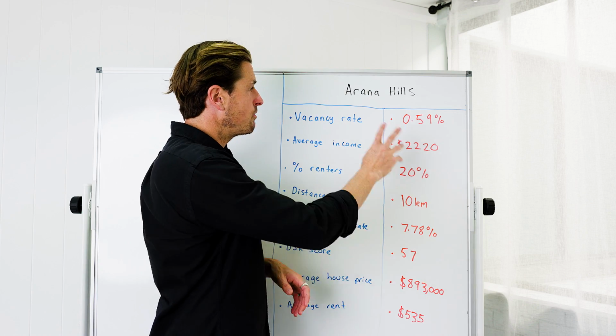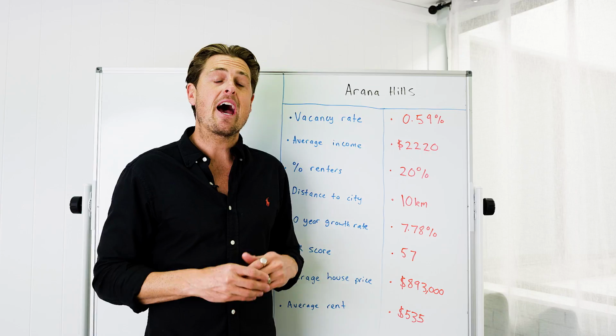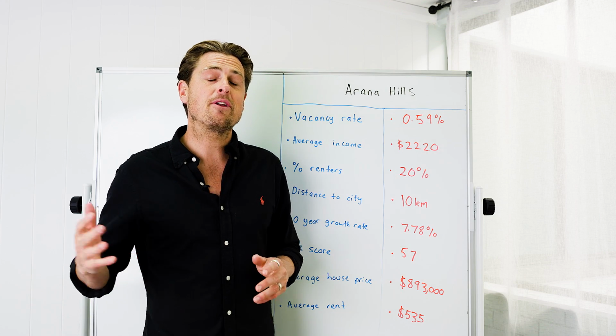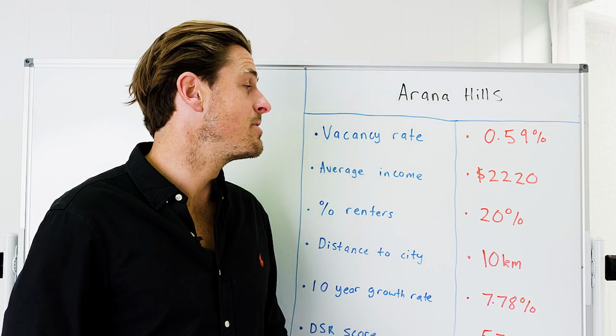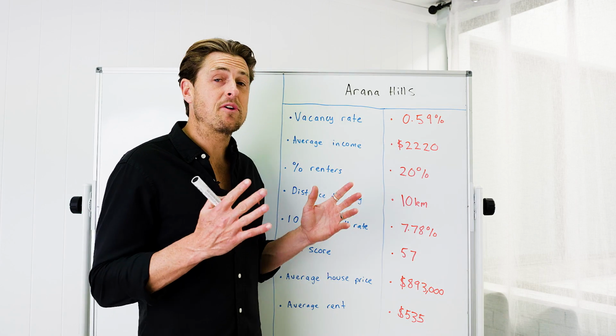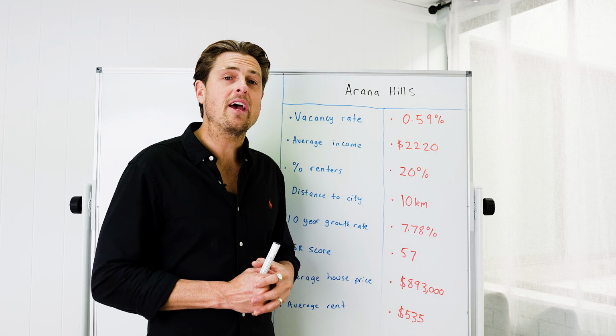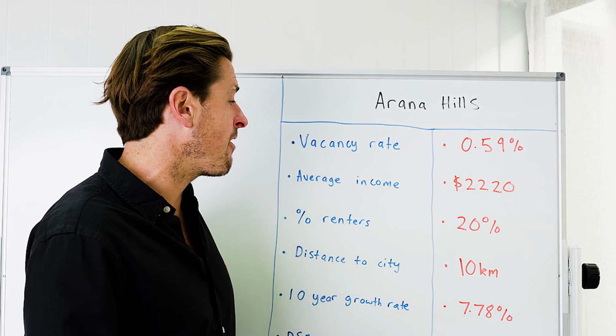But this beautiful little neighbouring suburb of Rina Hills, sitting just 10K from the city, has gone through some price growth, but nowhere near what it potentially can compared to its neighbouring suburbs. Now, vacancy rates are extremely low. Incomes, obviously that close to the CBD, are extremely high. There's a whole lot of quality schools and quality infrastructure in the area as well.